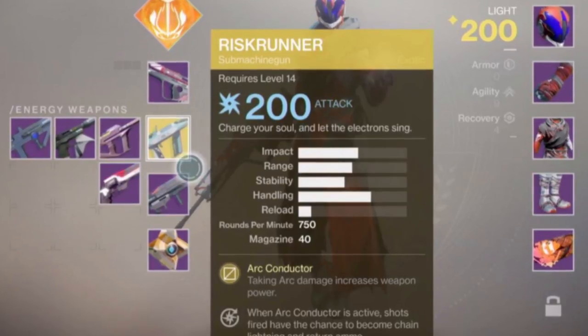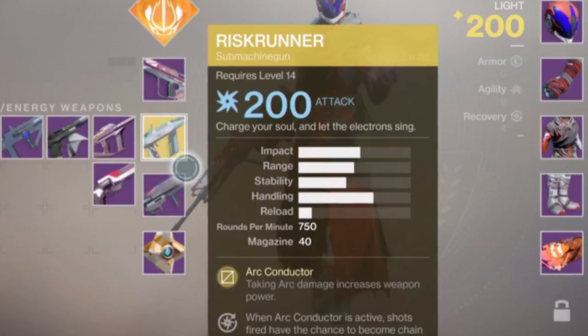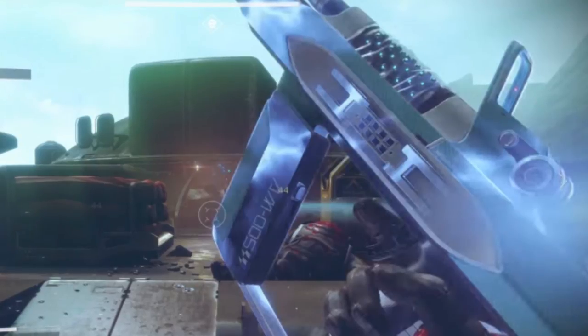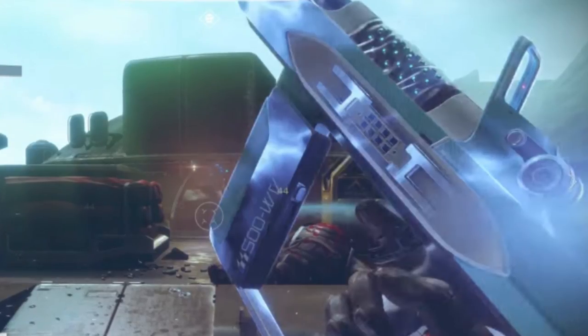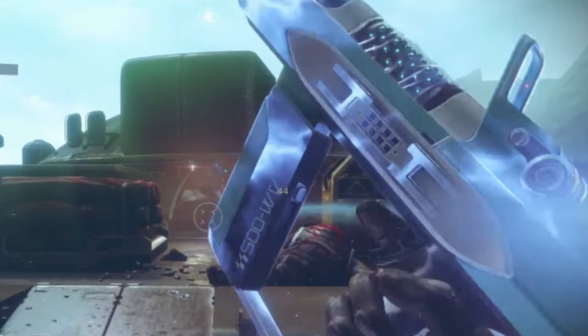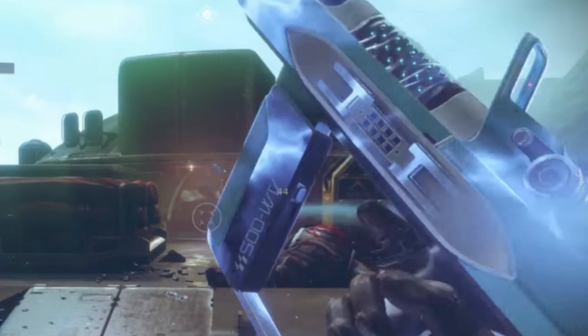Now, next up is probably one of the ones I'm most excited for. It has cool perks on it. It's called the Riskrunner. Now, the Riskrunner is an arc submachine gun exotic. The perks on it are super cool, super unique. Basically, it's like the Zalo, where you have a chance to chain lightning between enemies that you shoot, but also, if you're taking arc damage from any source, you absorb that energy and you do more damage through your arc shots with the submachine gun, which is amazing. That's never even been relatively close to being done in Destiny 1.